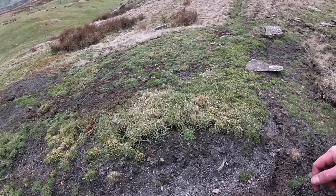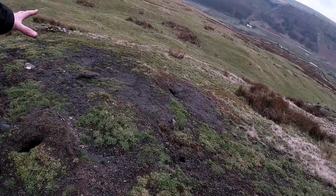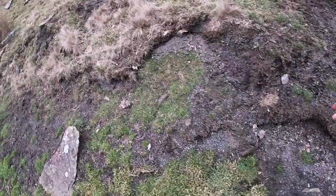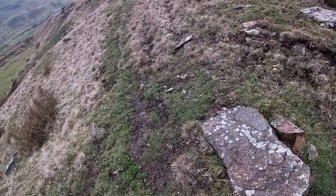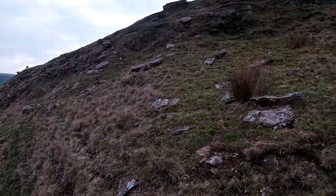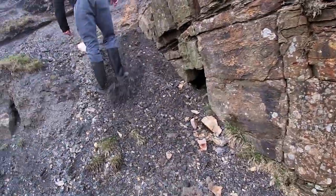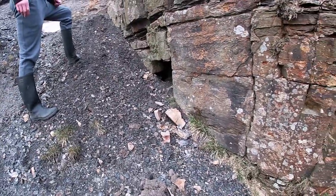If you dig somewhere else, I don't think it's all going to be crumbled to bits like that. Oh, look at that up there, boys. Easy to dig this. Let's dig into that hole a little bit there and see what's in there.